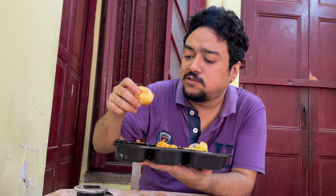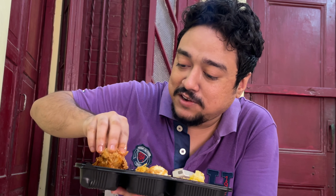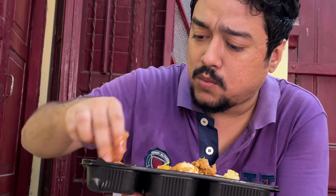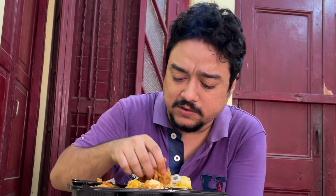They give a masaledar egg as well, with some of that chaap ka masala. Speaking of which, here is my chicken chop. So they give one big piece, which is cut into two, I guess. So that's one, and this is two, just to fit into this combo box.